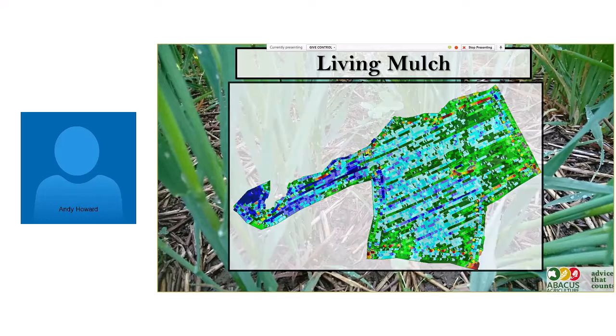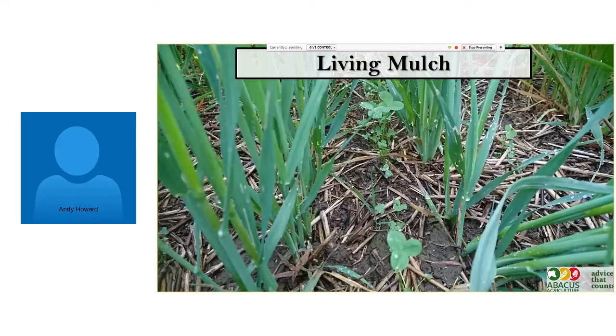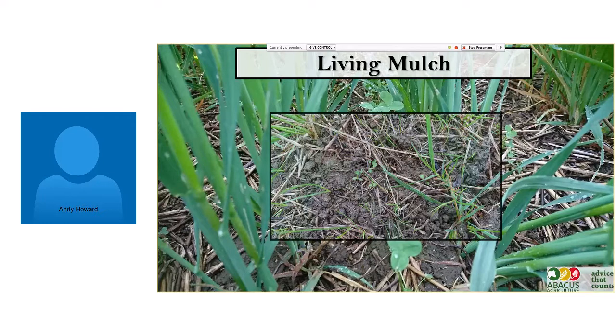But the following year we tried the same thing, and we have struggled to get the establishment correct of the clover. The problem with oats, the oats grow so quickly, they can out-compete the clover. I think residual herbicides from the previous wheat crop can affect the clover establishment, slugs, pests, and this has meant that getting a reliable establishment of clover has been difficult for us in our system.